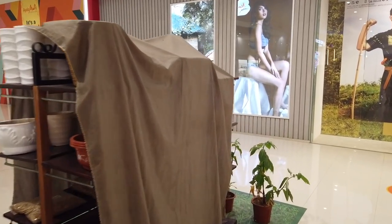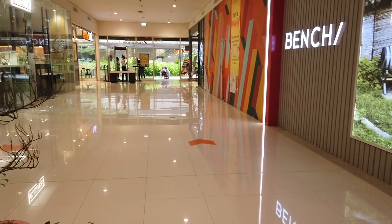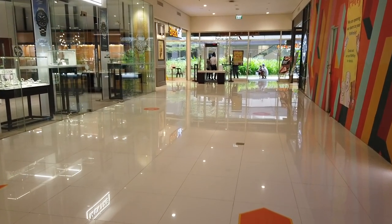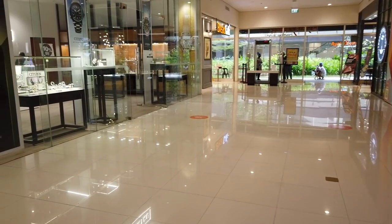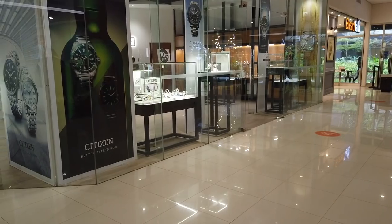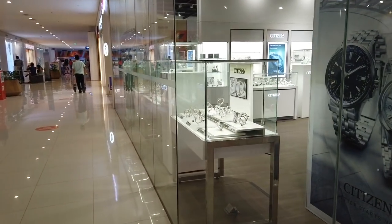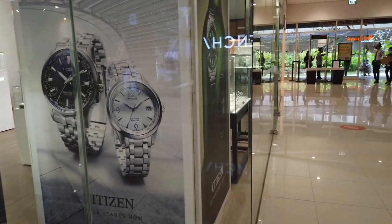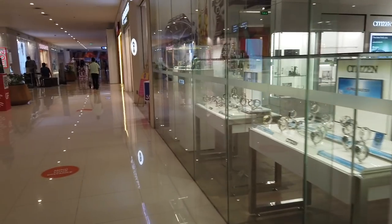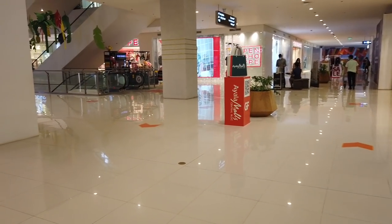And what's the best thing about here? You have the other building that you go out on the garden and you go into the other building. So we're just trying to show you first this building where we are coming from the parking area. So that's Treat Street Cafe, Montree. And then we go up to the first floor.